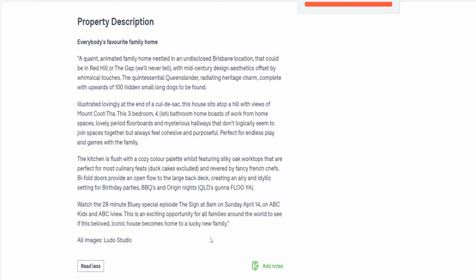Yeah, and then down here they have an announcement just saying, watch the 28-minute Bluey special episode, The Sign, at 8 a.m. Sunday, April 14th on ABC Kids and ABC iView. This is an exciting opportunity for all families around the world to see if this beloved iconic house becomes home to a lucky new family.